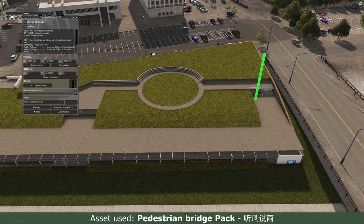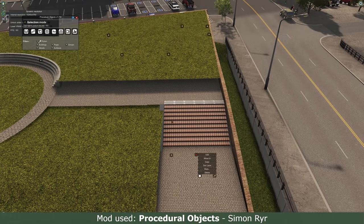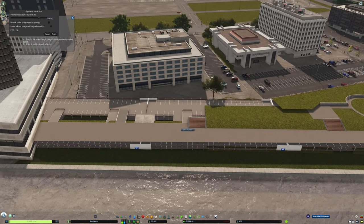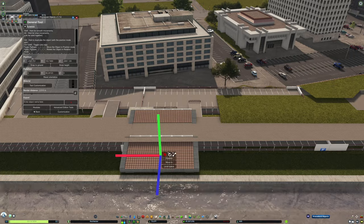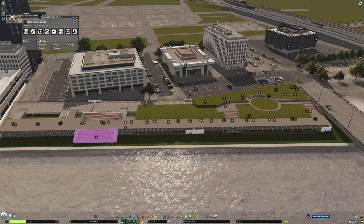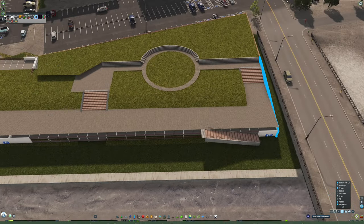For the other stairs in this park, I'm using this pedestrian bridge asset pack. These are really PO friendly assets, but they can also be used together as basic props along with the help of the mod Move It. With these assets, I'm able to use the customization tool and later on the distort tool to really shape these exactly how I need them, which is really helpful for high detail builds or recreations like this where alignment's really going to matter.